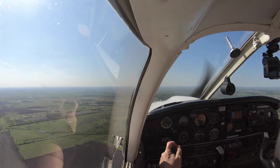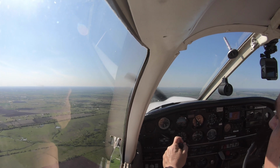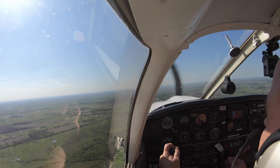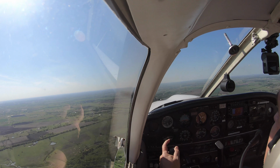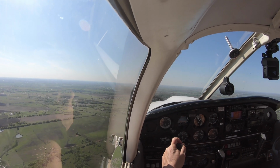Georgetown Tower, Archer 43954, 8 miles to the west, with information Quebec, landing full stop. 43954, Georgetown Tower, 0612. 0612, 43954.